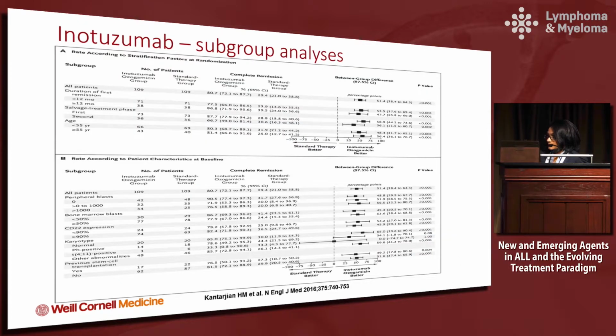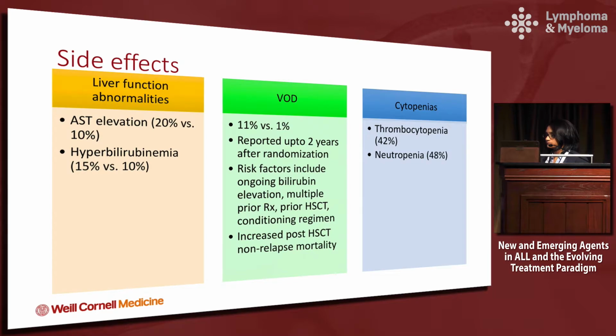Now, if you look at the subgroup analysis on this, if patients were subcategorized as to the duration of the first CR, the kind of salvage, first or second, or age, again, Inotuzumab ozogamicin outperformed chemotherapy. But there's one subcategory of cytogenetic risk, which is the translocation 4;11, which was the one category that it seemed did not work, and that just tells you that this is a disease biology that is very refractory and resistant, and perhaps that is not a subcategory that the drug works as well in as in the other subcategories. But otherwise, CD22 expression, the percentage of bone marrow blasts, whether somebody had a previous transplant or not, the efficacy was similar. The side effect profile of Inotuzumab is very unique.